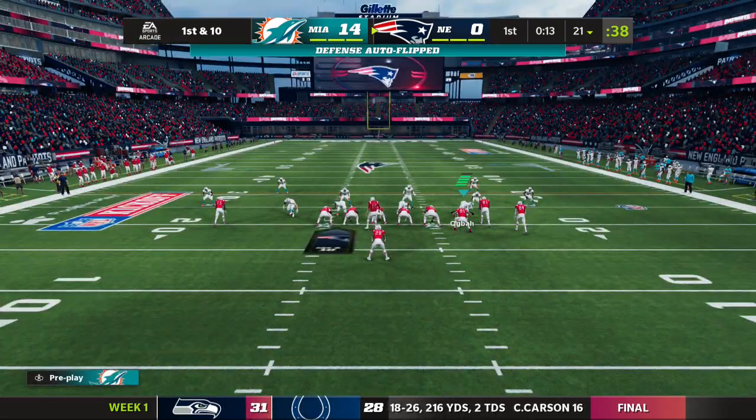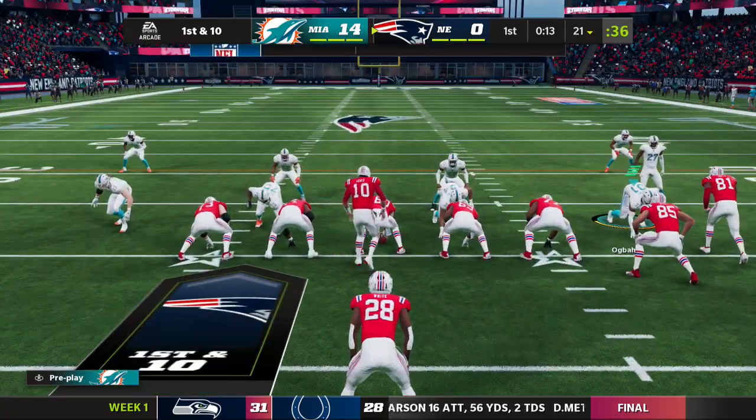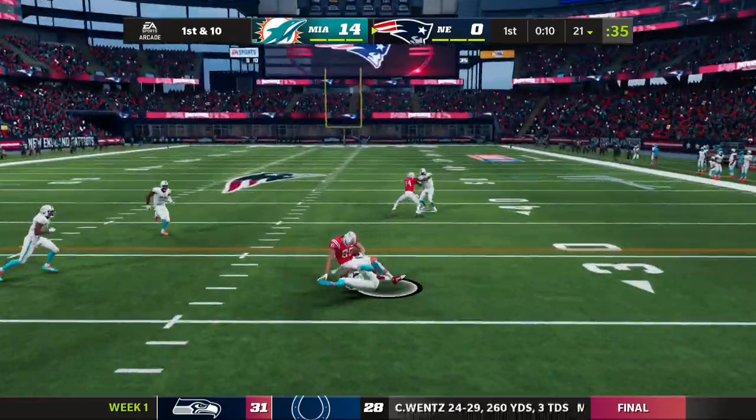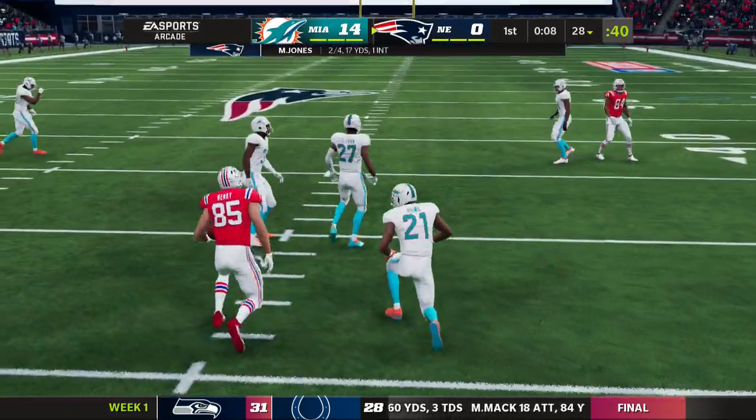The Pats at the line, ready to go. And there are parts of their last drive they'd like to emulate. Of course, they'd like to forget the ending, the interception. But they did put together, Charles, a nice sustained drive to get him down the field.